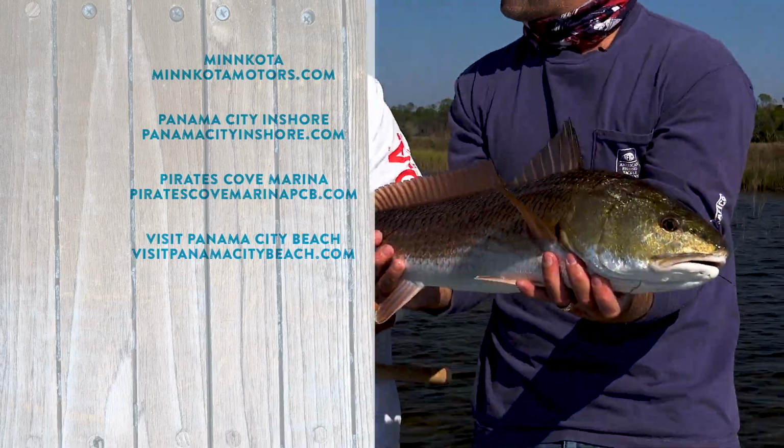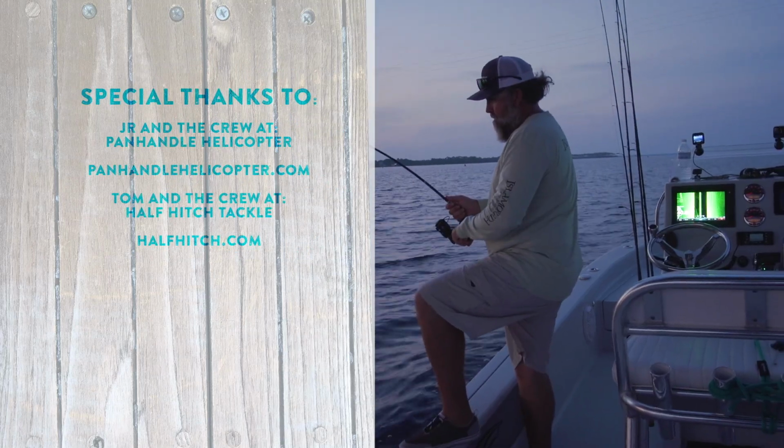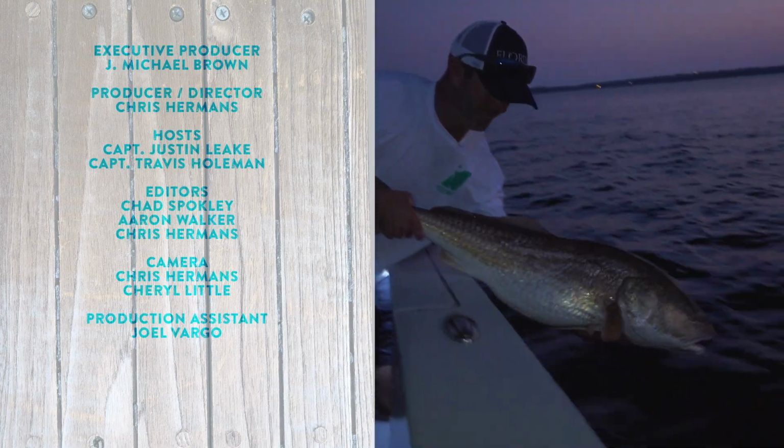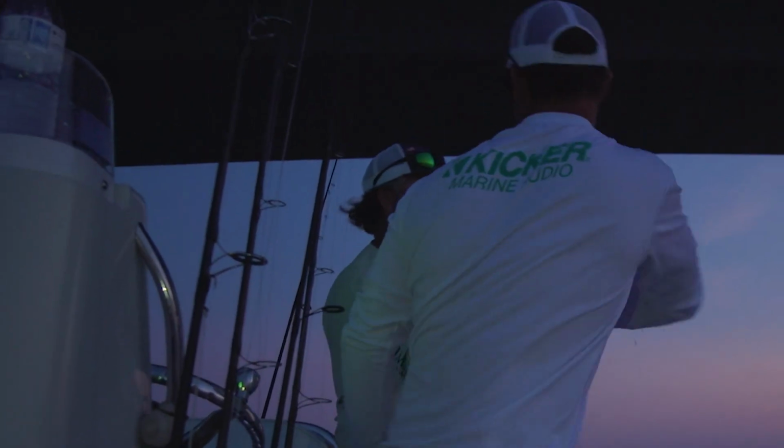Awesome, man. It's the shallow grass flats, the beaches, the deep water. There's a lot of different techniques. It's accessible to everyone. Literally, the depth of redfishing is unlimited.